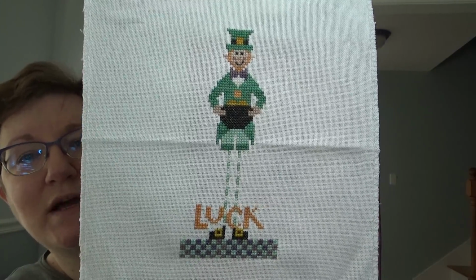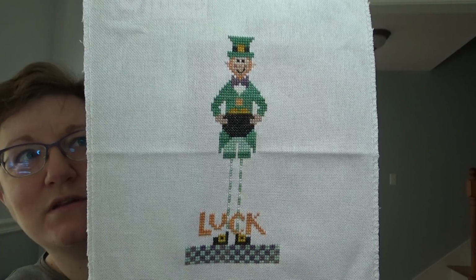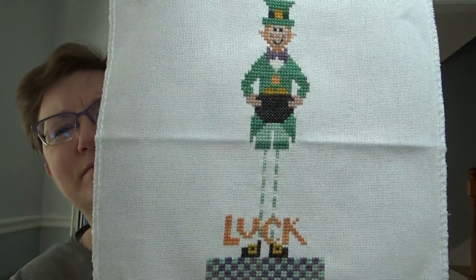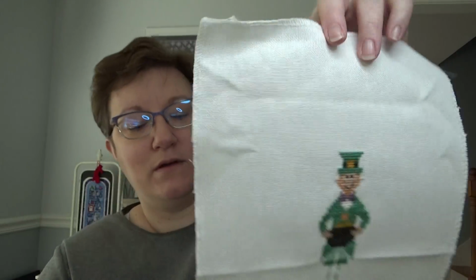So I stitched mine, not ironed, on 27 count Linda. It's either white or antique white. And I wanted him bigger because my plan is to finish him as a stand-up. So flat bottom, kind of curved around the top. So I wanted him a little more substantial. So he's done. I have a lot of finishing to do.